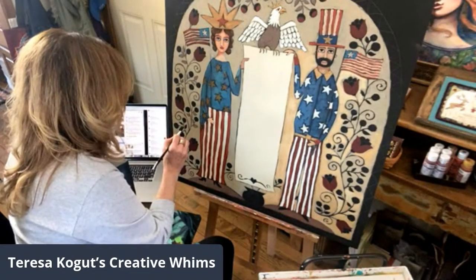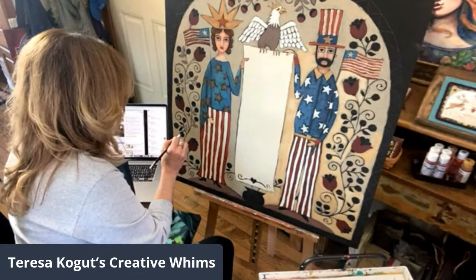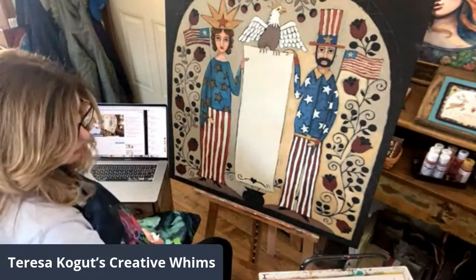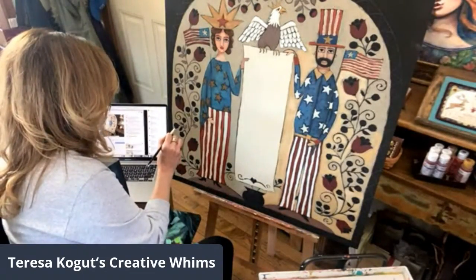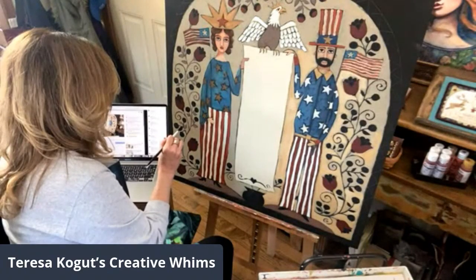This is some really tedious work here, all those little leaves. But it's a part of the process, and you just have to suck it up, buttercup.